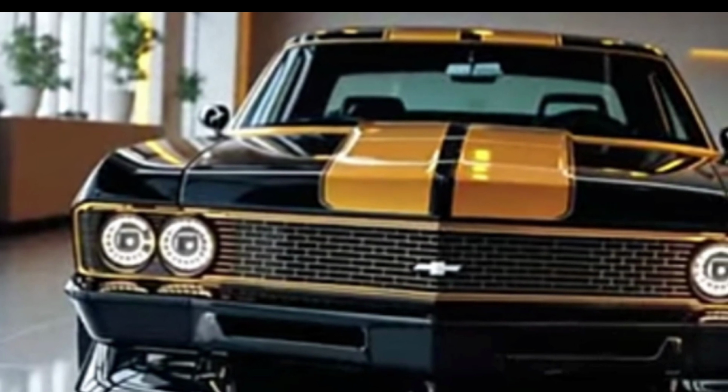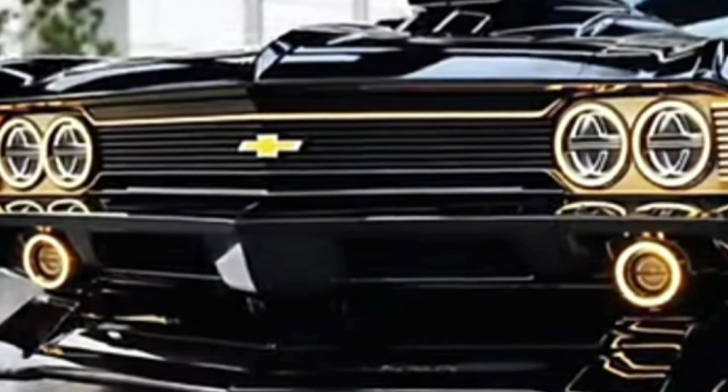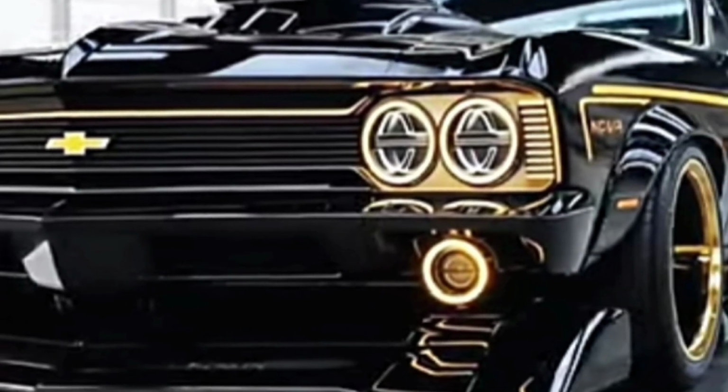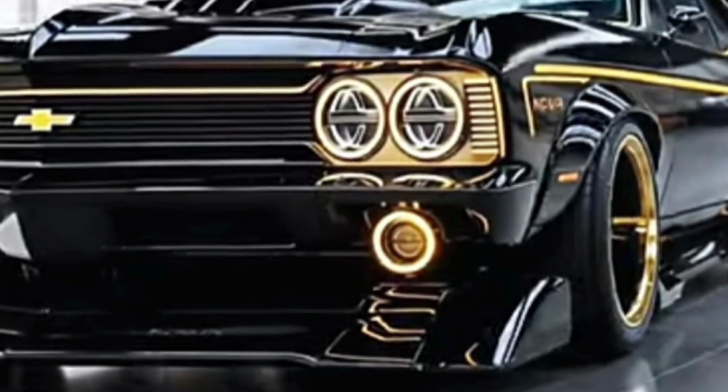The 2025 Chevrolet Nova is a dream comeback, blending muscle car heritage with modern tech, power, and aggressive styling. Whether you're a die-hard Chevy fan or just love performance cars, the Nova is definitely worth a look.